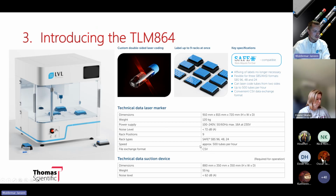Right, this is the spec sheet that you can also download in the flyers section of the kiosk of Thomas Scientific. What is important to mention: CSV, 500 tubes, 9 rack positions. And as you could see in the demo video as well, it works with 96, 48, and 24 formats without the requirement of making any adjustments to the head or to the grip. Everything is built in such a way that it is capable of doing that automatically.